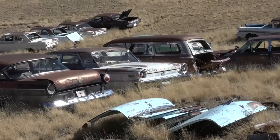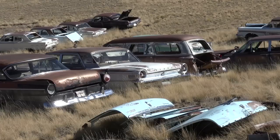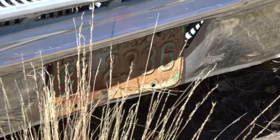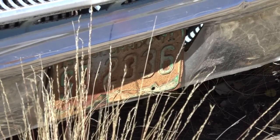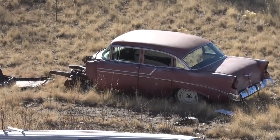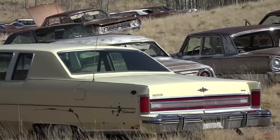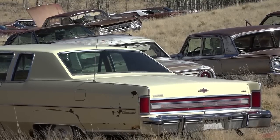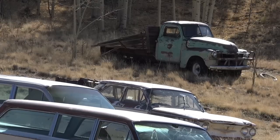A lot of stuff can fall down and go under. But it's just fun to explore them, and a lot of people come here. They bring their picnic and they stay all day, and they bring their families, and basically it's an escape back in time to the time when they were on the road. And people come and they say, "Oh, my father had one of those," or "My friend had one of those, and I remember riding to school in that."